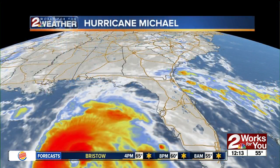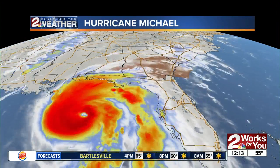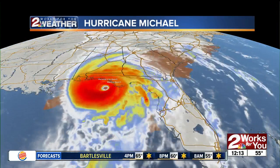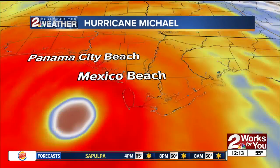Massive hurricane now coming ashore there in the Florida Panhandle. Let's take a look at it. We can show you over the last 24 hours with Hurricane Michael. As it continued to work its way to the north and to the east, you notice it really intensified here over the last 12 to 24 hours. And the eye wall is now moving onshore.